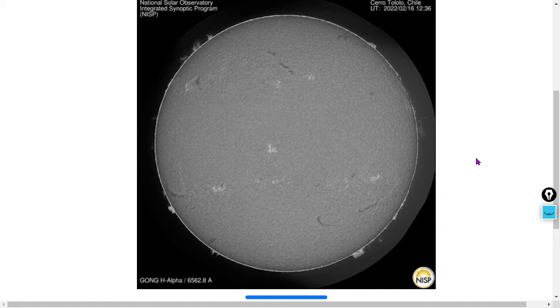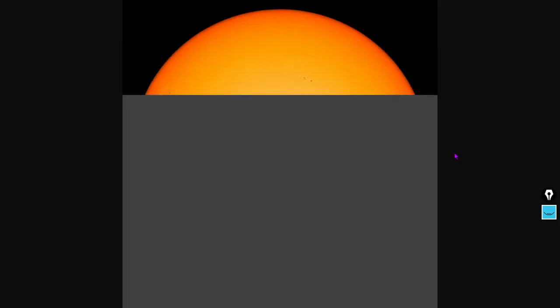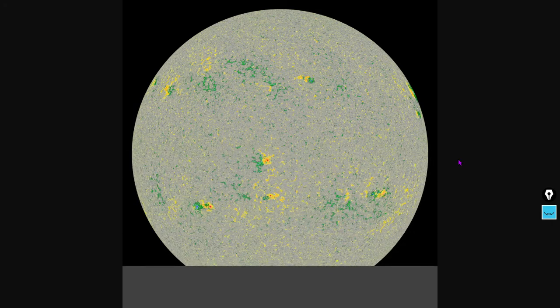If you're wondering if we can forecast coronal mass ejections, the answer is yes. But since we're not paid to do it, we've decided to cease.